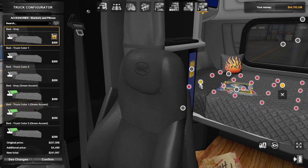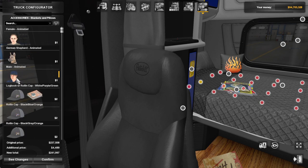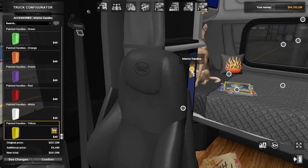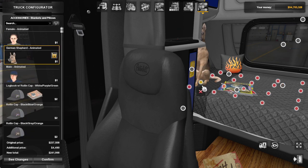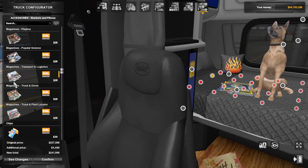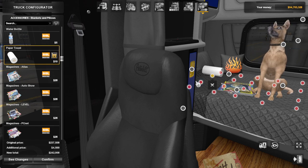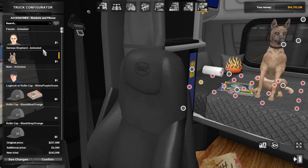So I can fill this truck full of whatever it is I like. So let's see. We got the dog there. You can't really see him there in the corner, so let's put him here in the middle. You can put more than one dog. You can make all these dogs whatever you like. You can add water bottles, paper towels. So you can fill this bed full of whatever type of mess you want to make.